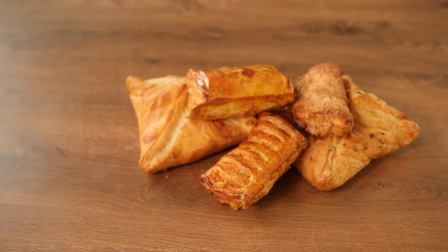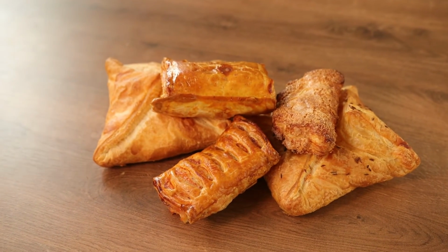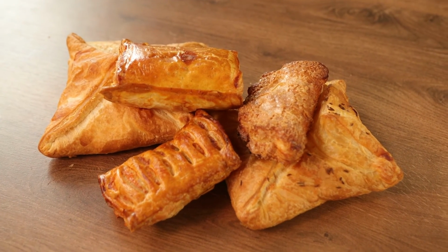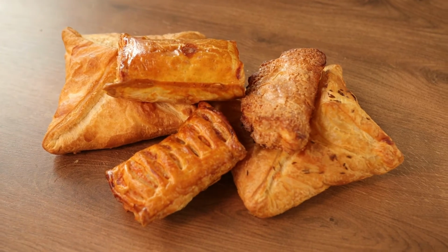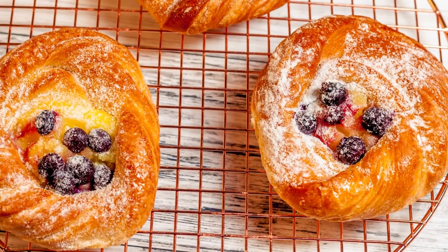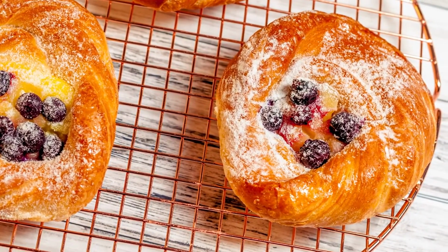Today, they've become a major part of Danish gastronomy, with the average Dane consuming an estimated 10 kilos, 22 pounds, of pastries and cakes each year. If you're like most people and have a fondness for sweet flaky pastries, then be sure to try some of these delicious examples of Wienerbrød on your next trip to Copenhagen.